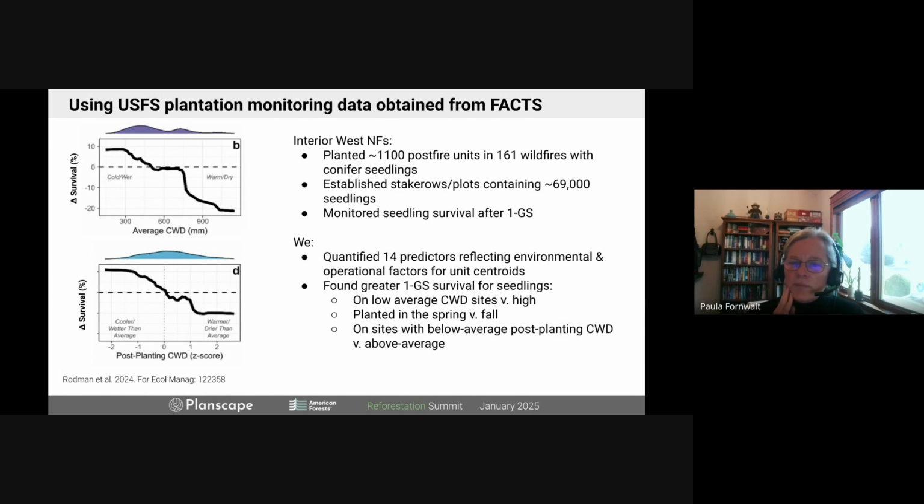And so what these Interior West National Forests did collectively is they planted 1,100 units after fire. They were distributed across 161 wildfires, and they were planted with a wide range of species. The forest then established stake rows or plots that collectively captured 69,000 seedlings, and they were monitored for survival. Again, our focus is on 1 growing season, but they were also often monitored after 3 and sometimes after 5.